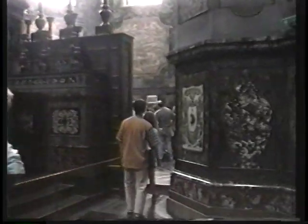Now here's an inside tip. Be sure to walk behind the altar and take a right down a narrow corridor, because that will lead you to the bones of the saints.